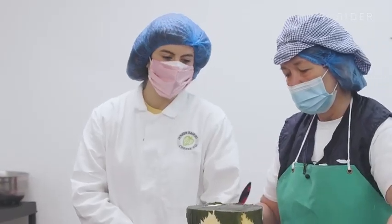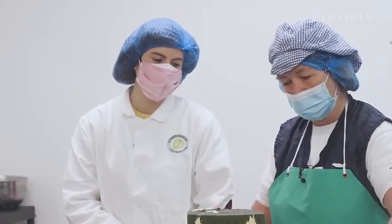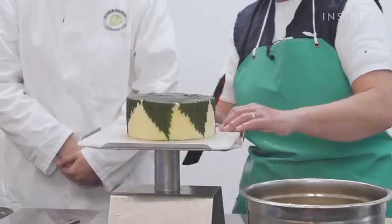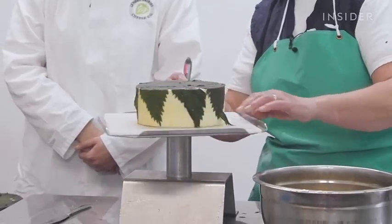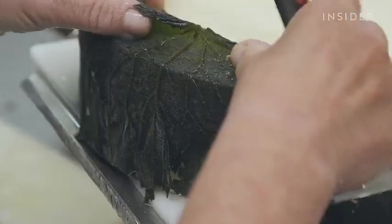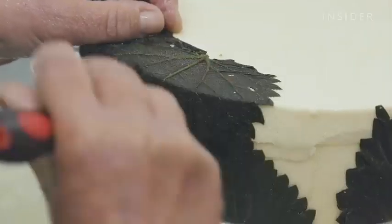All right, and do you have a specific pattern in mind? Yes, we do. We call it dragon's teeth, but you can see it's like up and down. So it's quite therapeutic. That's true. Mesmerising sometimes. So how many years have you been doing this? This is my 15th. Wow.